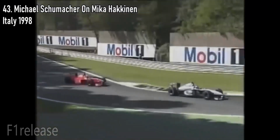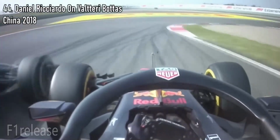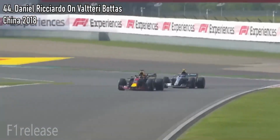Schumacher's going for the lead, he's right up alongside, and he's going through. Fantastic! Hakkinen fights back. This is magnificent. The lead changes twice. Bottas looks even worse now. Here we go. Bottas covers it off, but he can't cover it off totally. Ricciardo somehow finds a gap there, and Valtteri Bottas gave him enough respect.